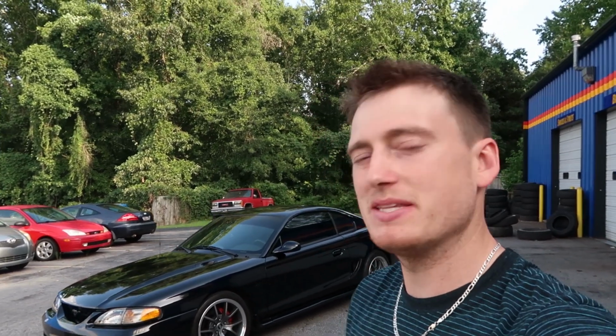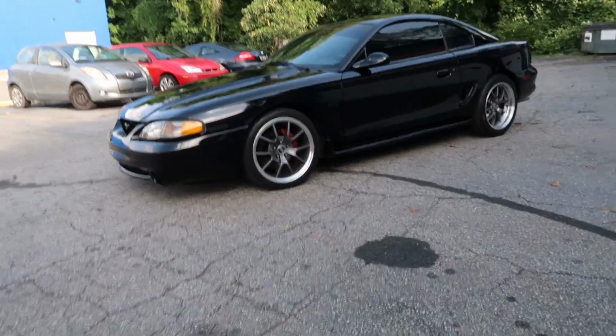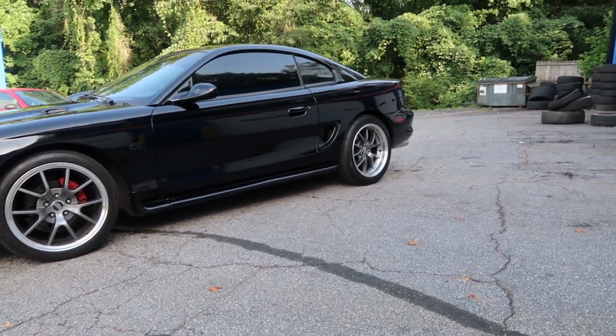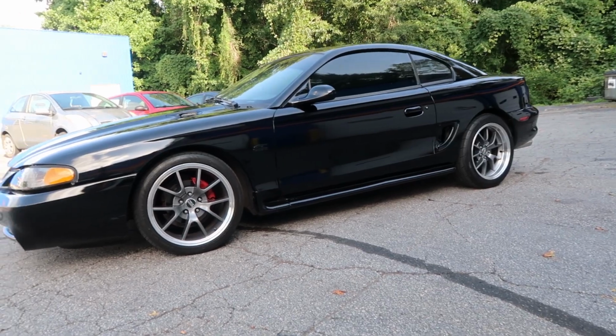Alright guys, I don't know about you, but I'm really impressed with the car. The car looks a lot better. Probably the best mod I've done on the car so far. I mean, look at this thing, guys. It just looks so much better without that fender gap. It still has a little, but there's nowhere near as much as it was. I mean, it was terrible.